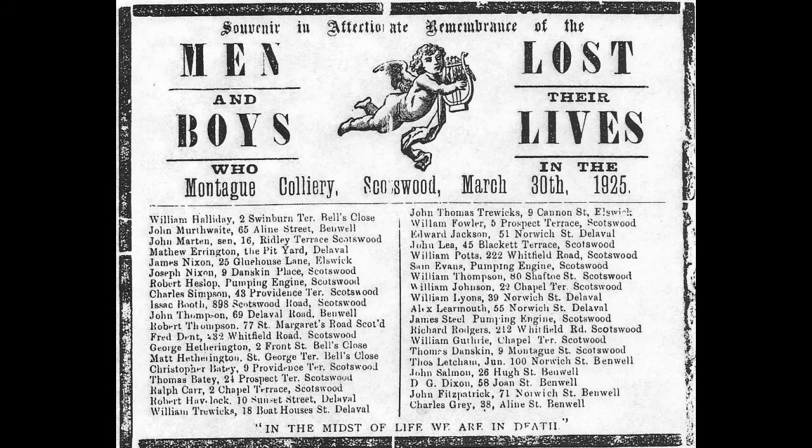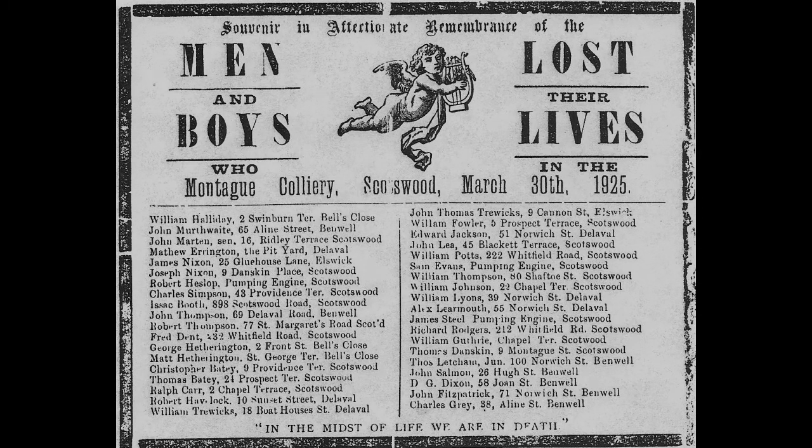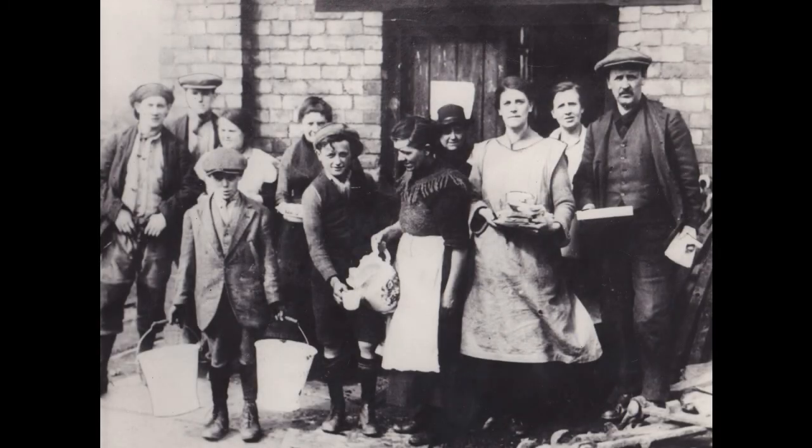The pit is notorious as the place where 38 men and boys died on the 30th of March 1925 when the pit flooded. They were trapped when miners working at the coalface accidentally broke through to old workings in the disused Paradise Pit. This was an accident that could have been avoided. It led to changes in the laws governing mine safety. Too late for the victims at Scotswood. The pit closed altogether in 1934, the very last working pit in a part of Newcastle that once teemed with them. The coal Klondike was over.